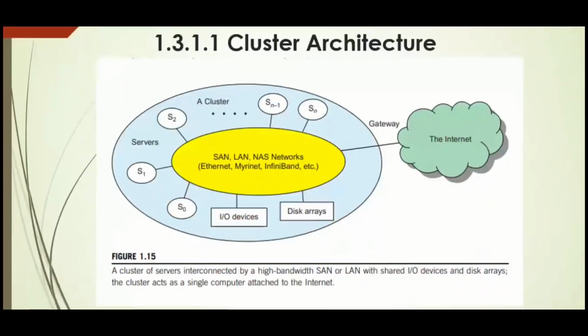Then moving to the next. See, this is a cluster architecture. Here a blue oval shows a cluster of servers like S0, S1, S2 and so on. These are individual computers and these servers are all connected using a fast internal network like a storage area network, local area network or a network attached storage, and technologies like Ethernet, Myrinet or InfiniBand. See, the servers share resources like input-output devices used for input-output operations and disk arrays for shared storage. And this gateway connects this entire cluster to the internet.